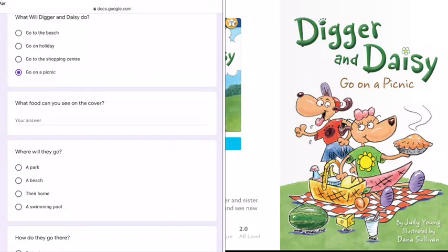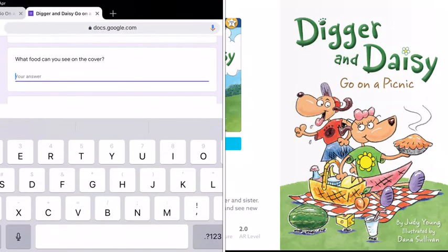What food can you see on the cover? I can see Daisy is holding a pie. And then those ants are holding a watermelon. Another ant has some cheese. What else? In the basket, I see some cheese and some cola. Maybe even a banana too.